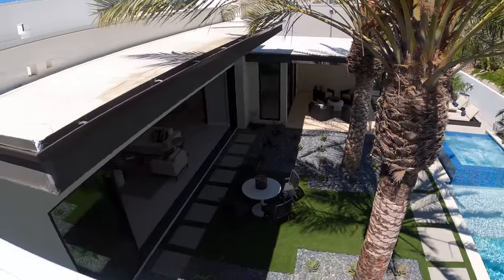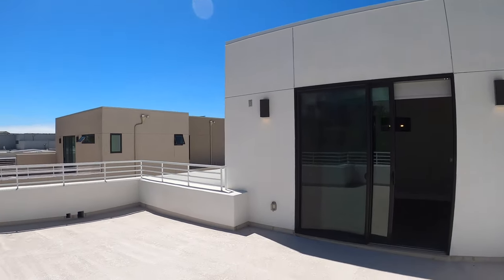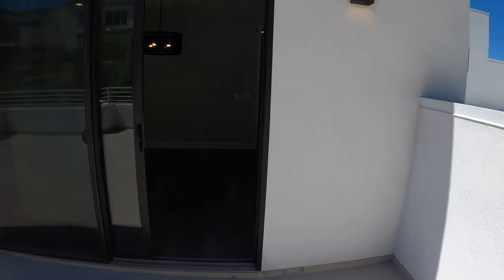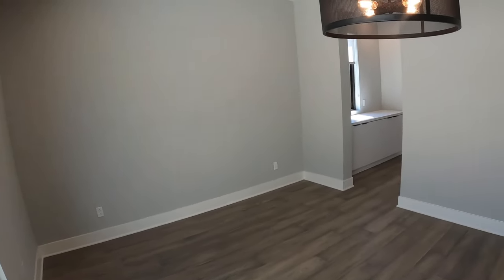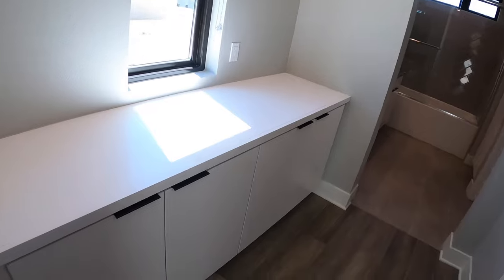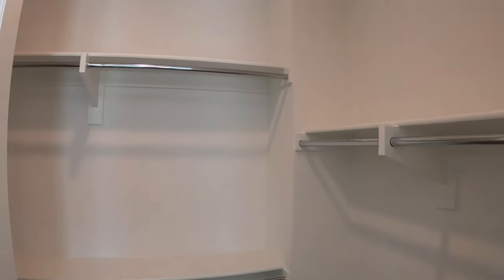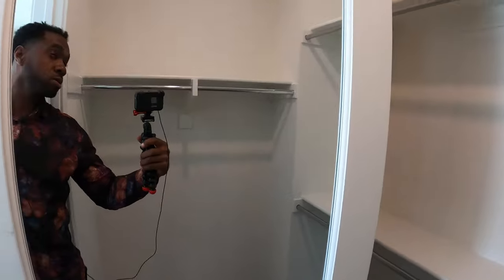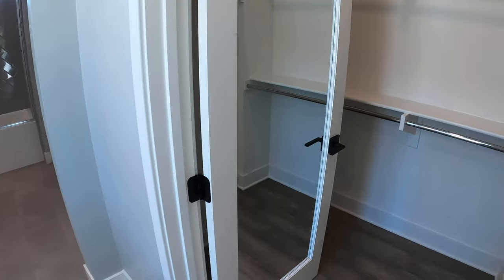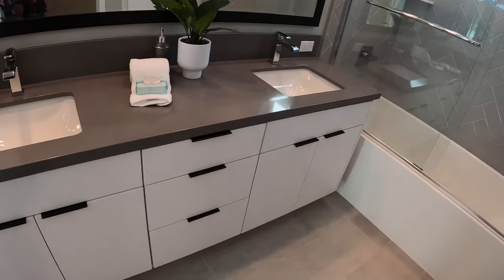And everything downstairs. Almost right on the roof. Really nice bedroom. Of course, it has its own bathroom. Some storage space right here. Closet, walk-in closet with the built-ins. There's a mirror on the door. I like the door handle, black finish. It has a full bathroom, the double vanity, sink.